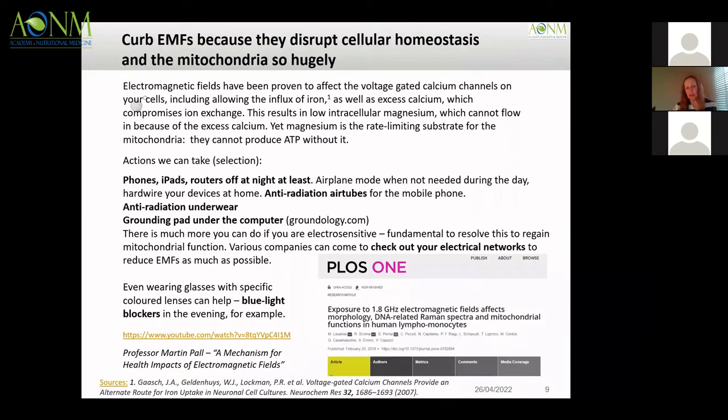So EMFs, electromagnetic frequency, disrupts the mitochondria hugely because they are actually powered by electrons. These little electrons are hopping along those complexes and producing energy at the end. Very, very sensitive to frequencies of different kinds, particularly the very powerful ones that we're now surrounded by day and night. So the voltage-gated calcium channels on our cells are sensitive to EMFs and do open up and allow excess calcium in under the influence of EMFs. And actually, articles are available to show that they allow the influx of iron as well. So actions that we can take are multiple, and there are actually companies out there that can help you with that. So particularly if you or your patients are very electrosensitive, it's probably worth speaking to somebody who's focusing on that specifically.